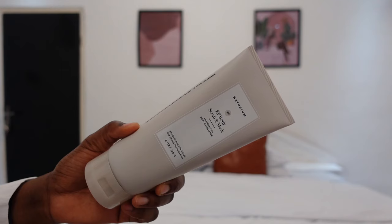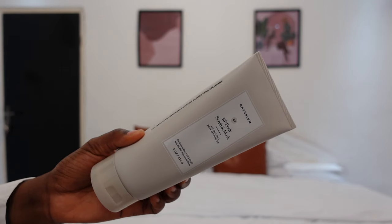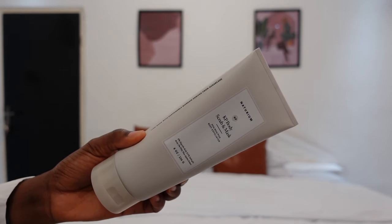So the next thing that I do, if it's an exfoliation night, a night that I want to really deep clean my skin, is to use my Naturium KP scrub and mask. This is an AHA, BHA, PHA body exfoliator. There are so many other options out there. You can pick and choose whatever you can afford.